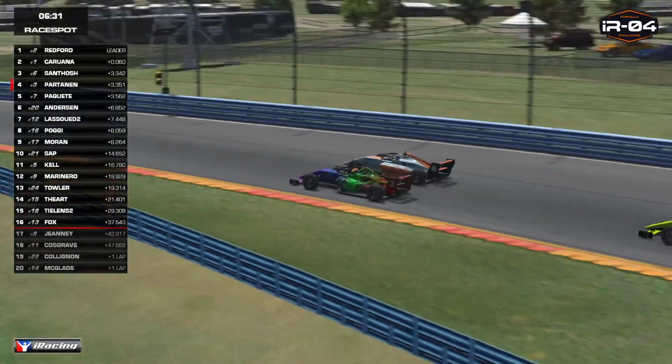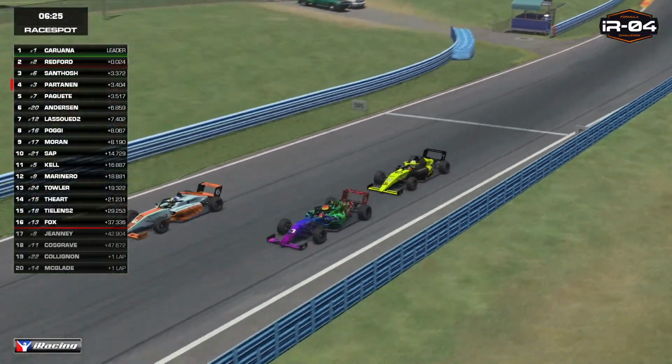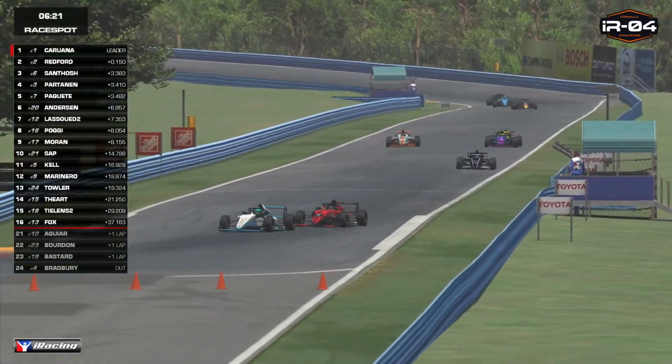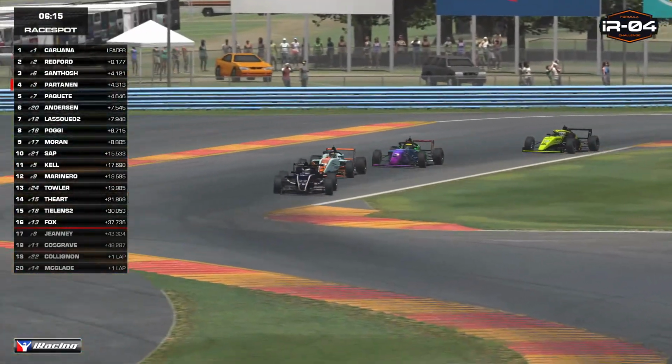This will be the outside then for turn number 4, and the outside once again for the chicane when we get there. Yeah, absolutely. He has to do it old school, not using the slipstream at all, just using raw engine power. And you can see Piquet trying to push him through, trying to utilize the gap that Partenin is going to open down towards that chicane. Once again, stuck on the outside, he has to concede the place.